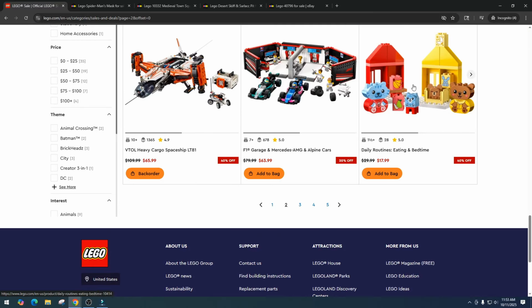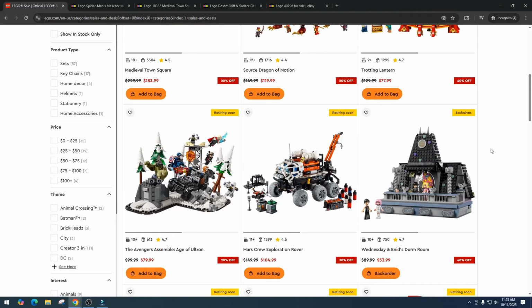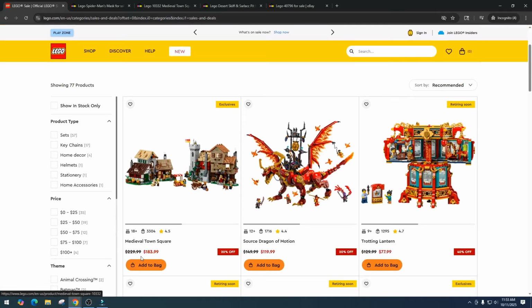Yeah, I did. Okay. All right, let's take this back a little to page 1, which probably has a way better set. Yep, we got the Medieval Town Square, $183.99. Love this set. I think this can be used in a variety of themes. Love it. I'm hoping we get a mega discount on Black Friday.